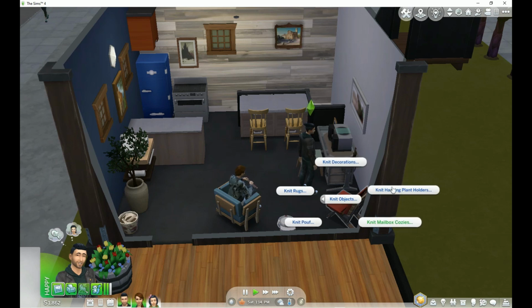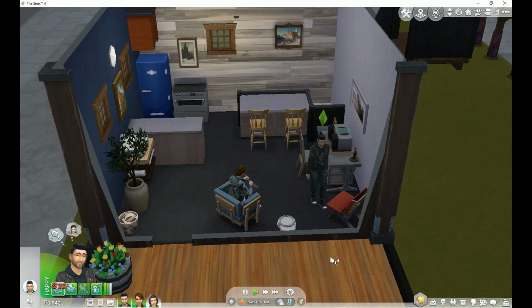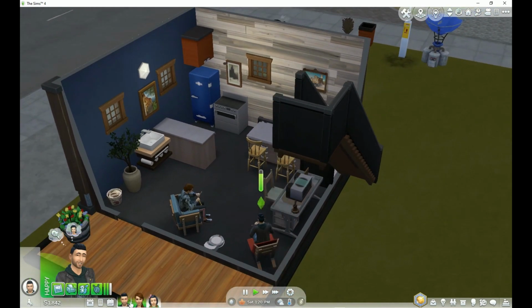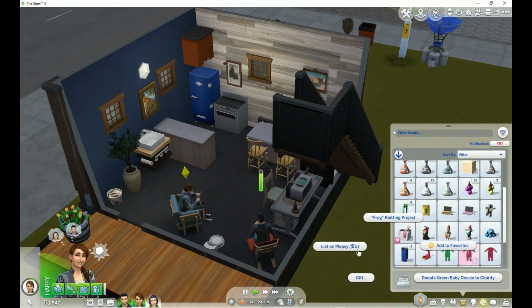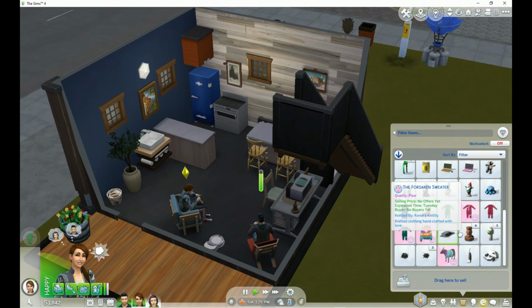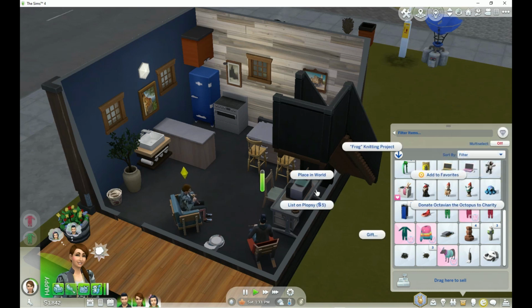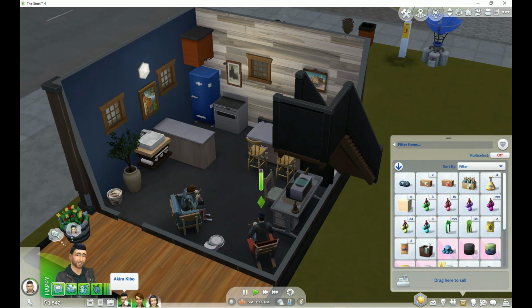Knit. How about a plant holder? Okay, those are at least cheaper, so we'll go with that one. Yeah, we don't want to use up too much of the money. Oh, and we had some listings that I needed to relist. This one. Okay. So hopefully we'll sell some of these this time. And, yeah. Can she sell this one too? Yeah, she can sell, we might as well sell that one too. So, for now we'll be selling mainly on Plopsy.